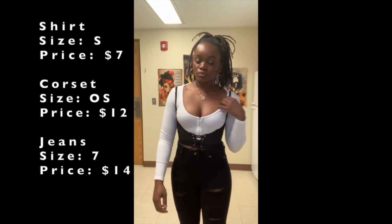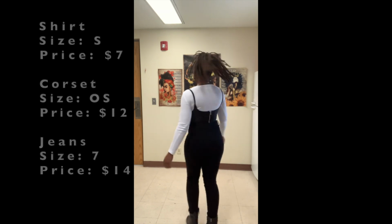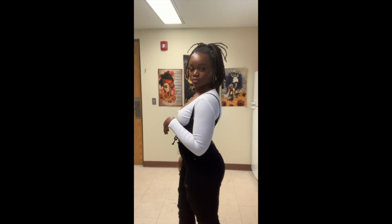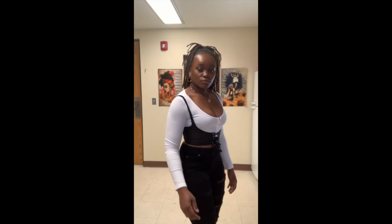So this is the same shirt that I have in baby blue, but I decided to pair it with the corset. And man, when I tell you that corset was doing its job, it was doing its job. Like, it was so tight and nice, but I just wish it wasn't one size fits all. Maybe if it actually had a size, it'd be better.